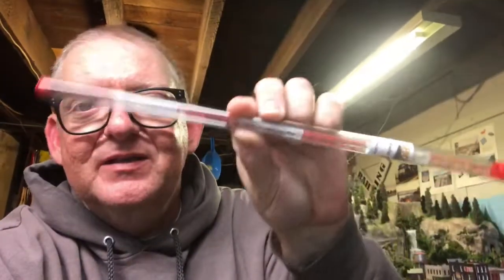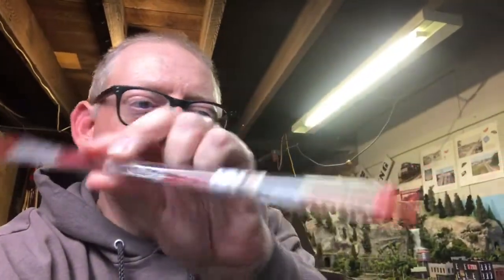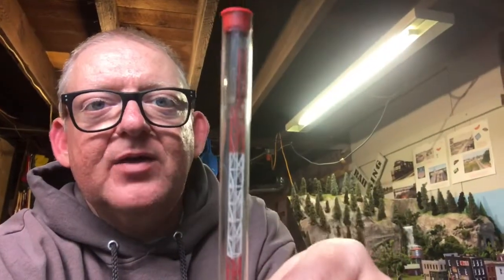First of all is this, who is this? This is Showcase Miniatures. And this is a nice radio tower. In scale, this is going to go down where I'm going to have an interlock tower going with some signals. And I'm going to put this next to the interlock tower, so it's going to be great.